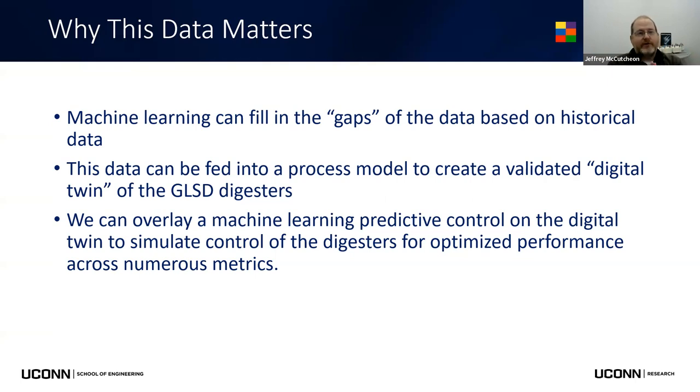And the closer this digital twin matches the performance of the actual digester, the more reliable our, what I would call, in silico testing of our control strategy would be. Important.